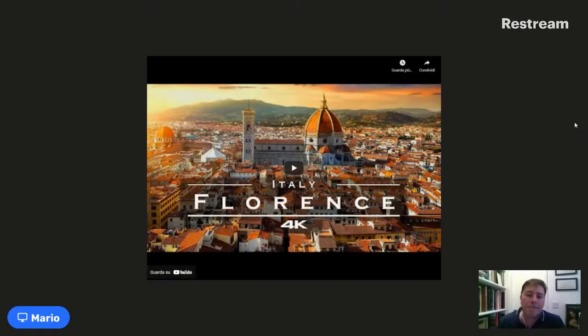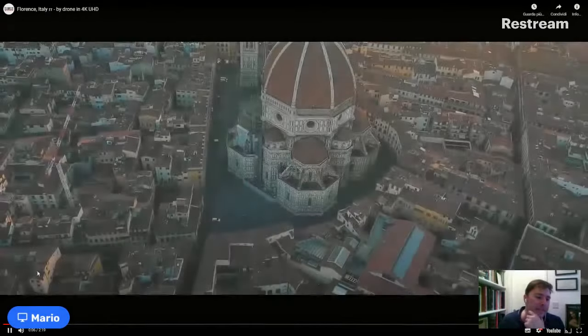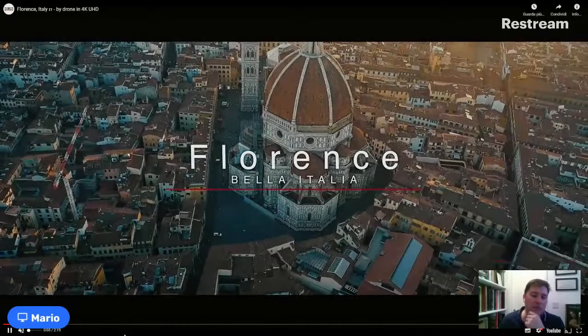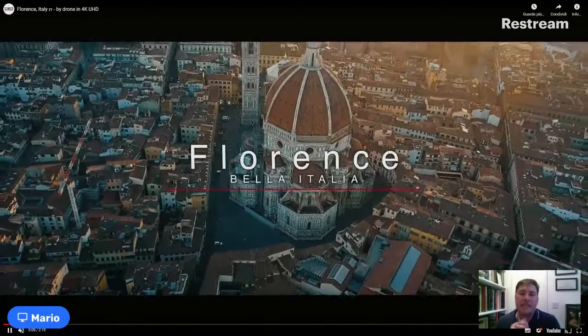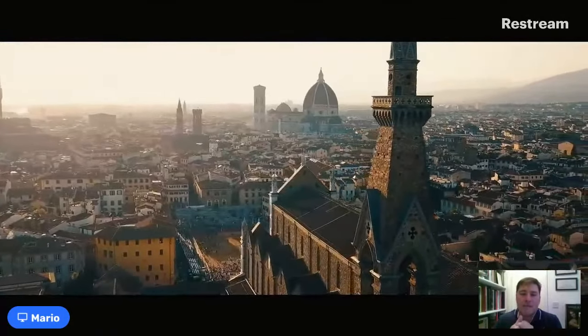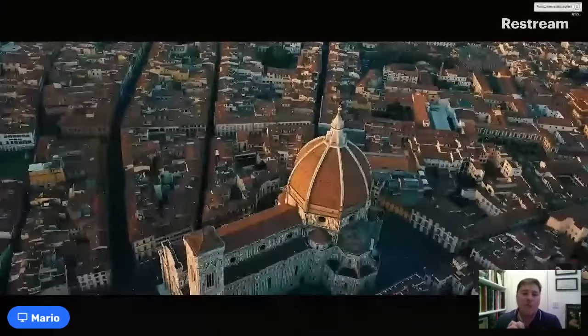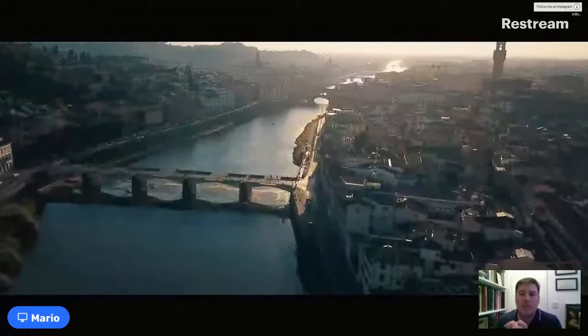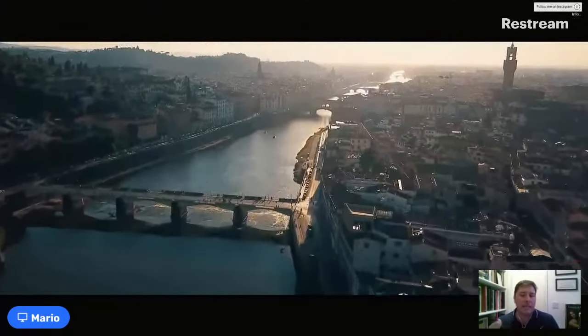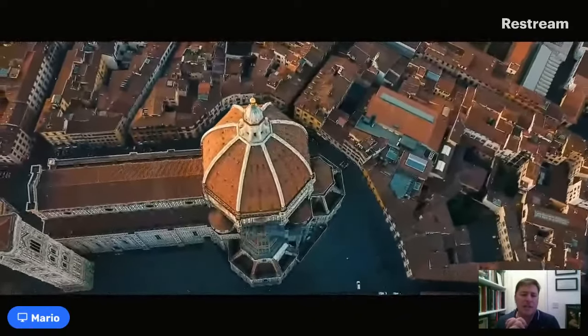Now, let's just fly over with the drone footage right over Florence and see this wonderful historic city, which we identify with the Renaissance, with art. Florence was the cradle of the Renaissance, and we're going to discover today how that came to be. What was the secret recipe that they had for a city which was relatively small?